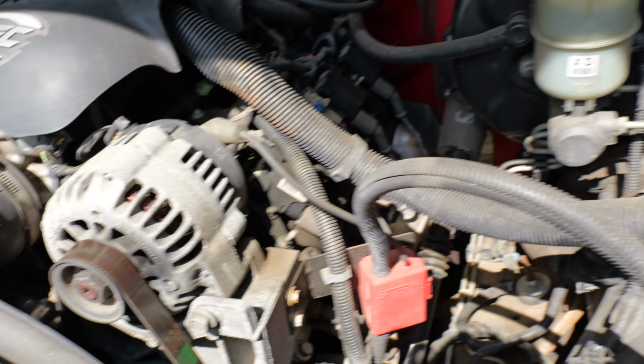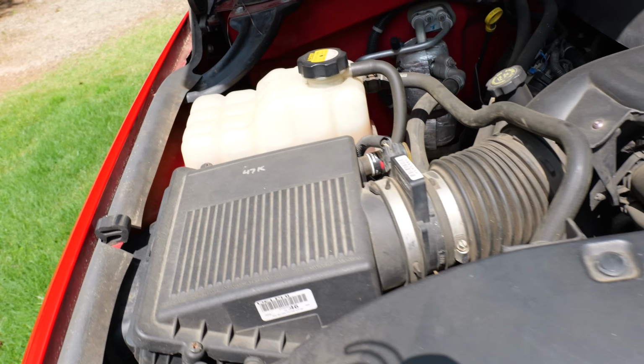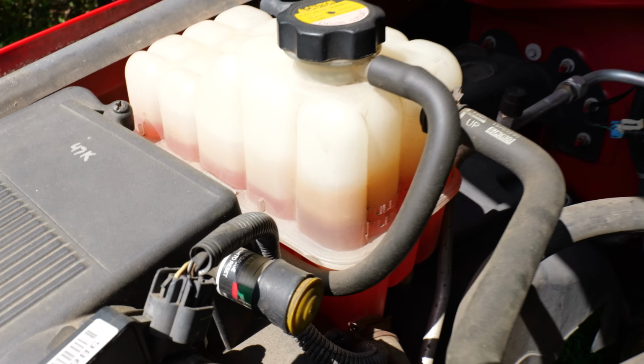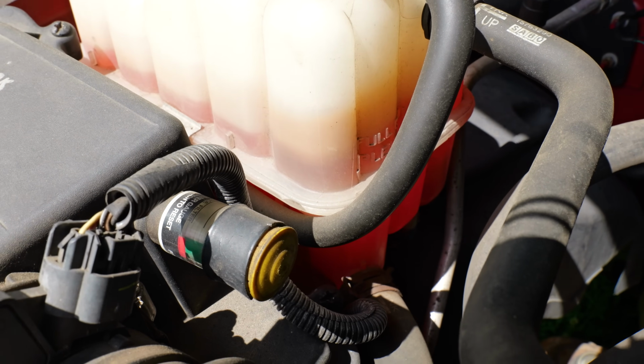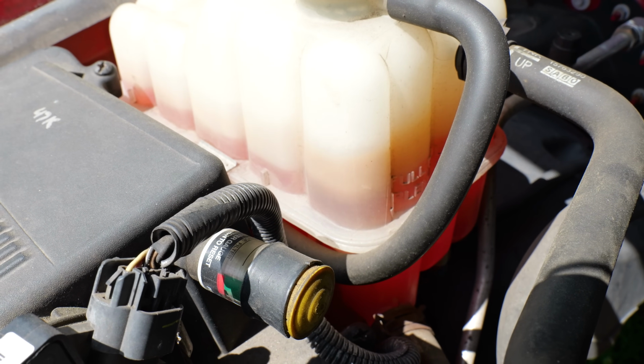Yeah, man, this thing is clean. All right, the truck's clean. The engine is a little dirty, but y'all know what I mean. Battery's good. We have, yep, nice antifreeze in the coolant reservoir. That thing is always brown, but it's running good and it's nice and clean in there.